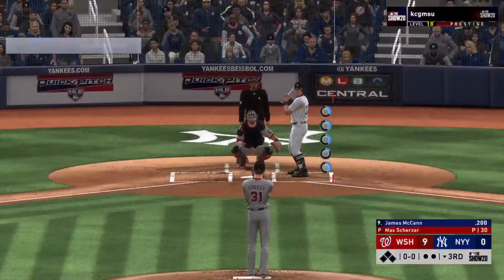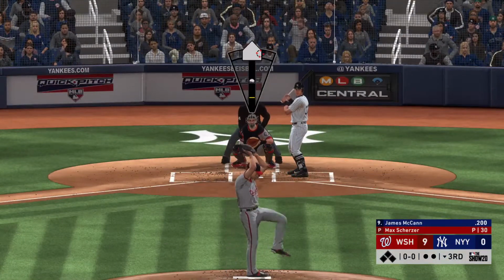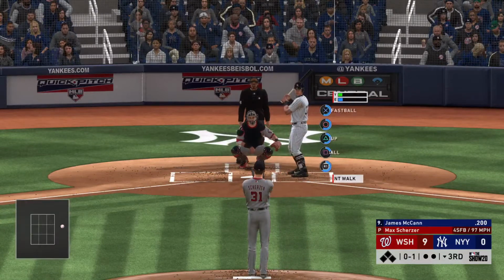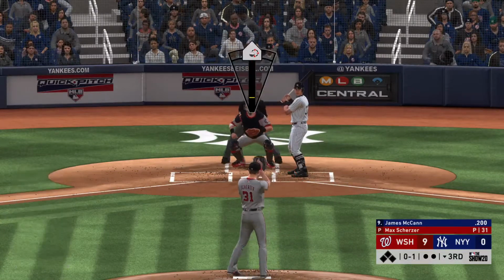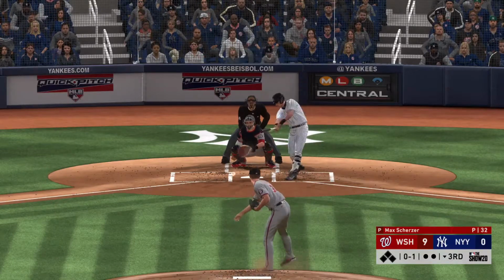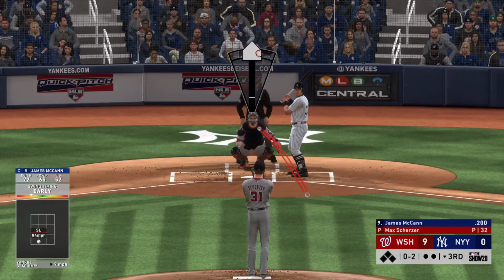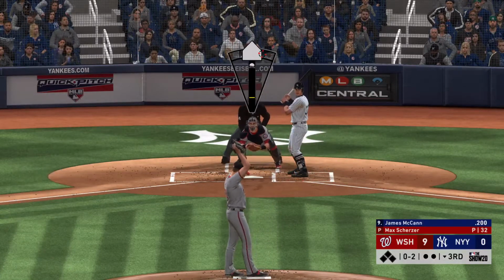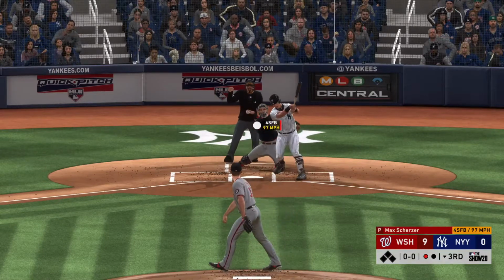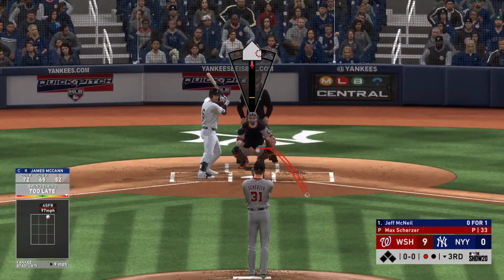Digging in, James McCann, as we move on to the bottom of inning number 3. The catcher committed to that one a bit too soon as it locks him up for strike 1. Not much you can do with that one. Tied him up in knots. And he falls behind 0-2. Nothing in 2 count, and the pitch. Now a swing and a miss as he picks up another one. Make it 4 strikeouts already, and there's your first out.